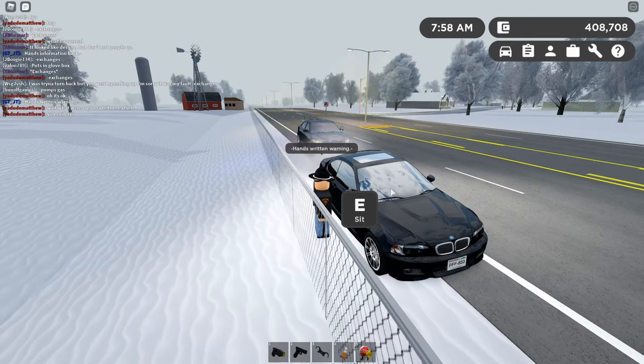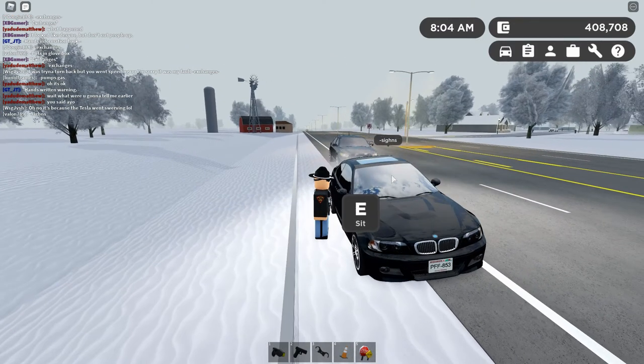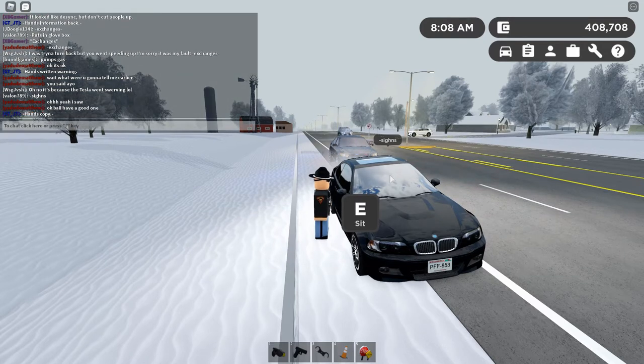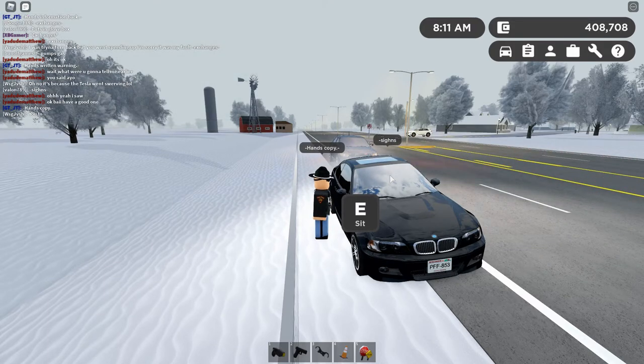Yes, please sign your name at the bottom. Just to say that you're pulled over. I like your car also. Oh, thank you. Take the copy for me.